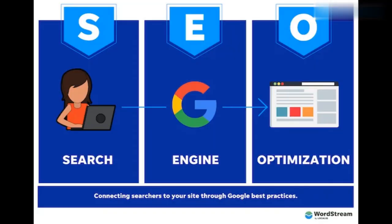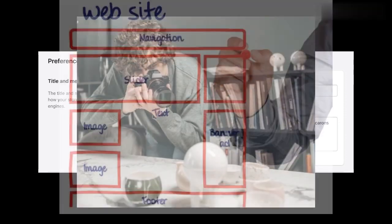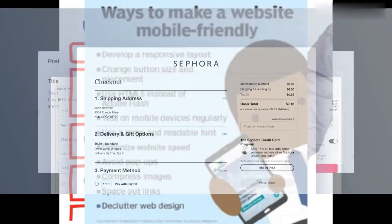Tip 3. Optimize your website for conversions. To generate sales, you'll need to optimize your website for conversions. Use clear and compelling product descriptions, high-quality images, and user-friendly design. Make sure your website is mobile-friendly, loads quickly, and has a simple checkout process.